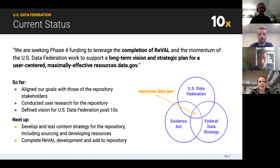So what we have next up is to prototype this vision for the continued Data Federation team. We've added some folks to our team, content strategist Princessa Jaku and engineer James Tranovich. We're also rejoined by an engineer from phase 3, Amy Mock. And so we're going to be developing and testing what we think would be the content strategy for the repository. That includes where we get this content from, how we think about how it's displayed on the repository, content modeling, information architecture, as well as bringing Reval to a stable place and using that as an example of how open source software might be made available through this repository.